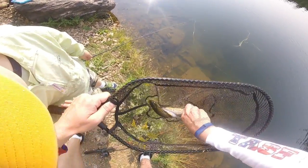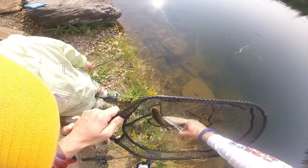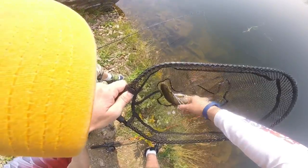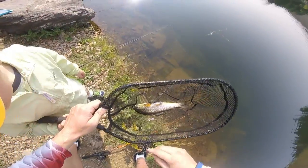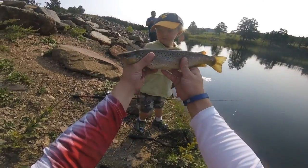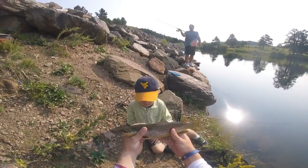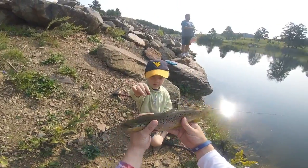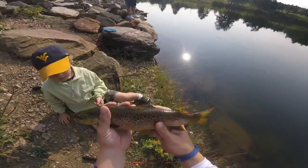Alright. Let's get this hook out of him. Yep. And then let's get that hook out of him. Hopefully she lays there for us and doesn't hook Daddy. Here we go. There's Jack's fish. Wow. What do you think, buddy, huh? Is that a pretty fish? That's a pretty fish, huh? No, don't put any dirt on him. Okay, you want to let her go? Yep. Okay, here we go.